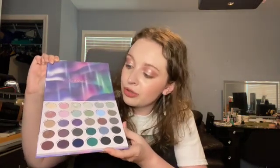It has enough neutrals that I could do something neutral on my eyes, but it also gives me the opportunity for color, and I like a girl who can do everything. Jack of all trades. So this is my favorite palette from Colourpop. This is my girl. This is my go-to. And I especially love it during the winter. I feel like you make such beautiful, cool-toned, wintry looks with it. So Aurora Struck is my number 1.